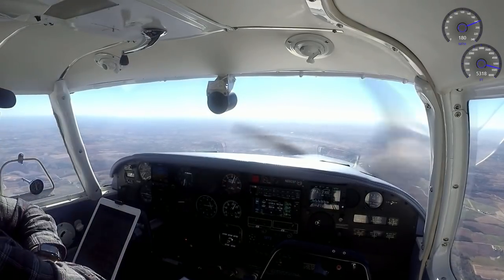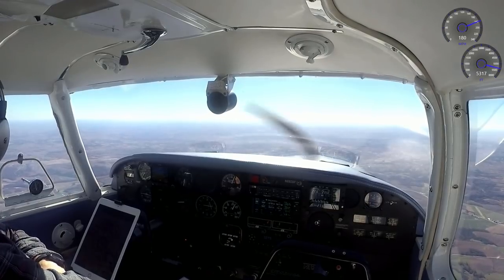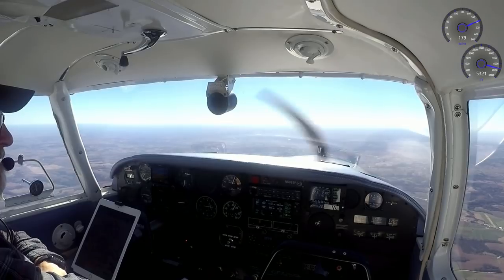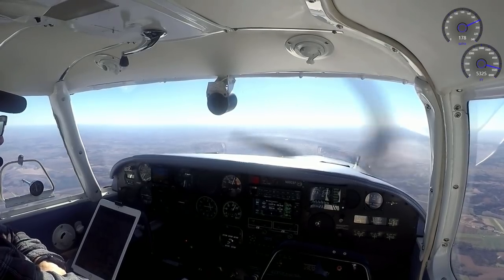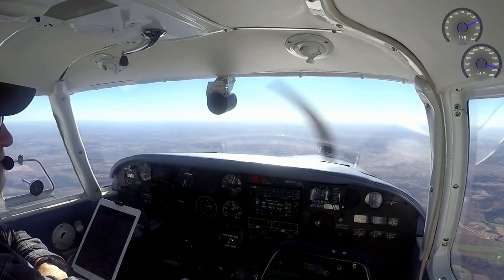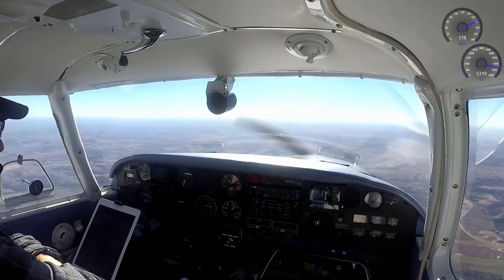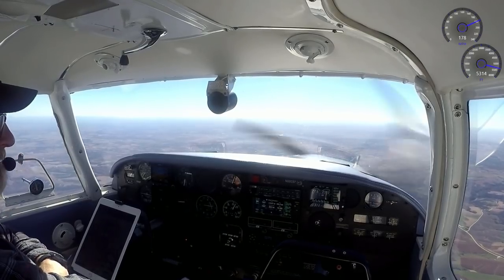We're on the right tank, we're going to land on the right tank. George is flying. George has been flying real good. Altitude hold's been holding real nice.